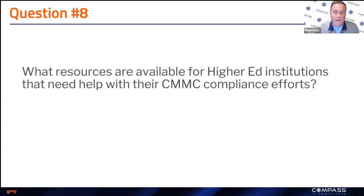I was just going to add, there's also a Student Freedom Initiative that is working with HBCUs under 800-171 and CMMC compliance. So if you're an HBCU, I'll make sure we get that link added. You might want to check out, they have some grants, some funding resources there as well.